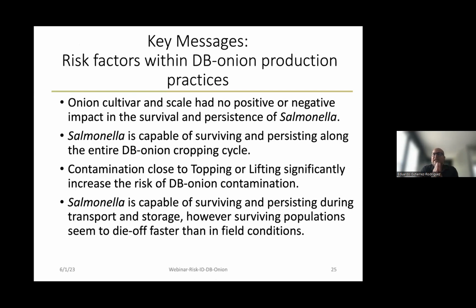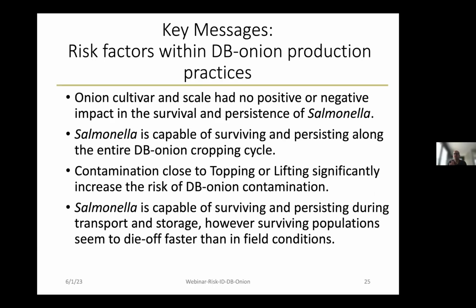When we are doing late season activities like topping or lifting, there is a higher chance of contaminating those onions. So that means that if my soil was contaminated and I start doing those activities, I will be able to transfer that contamination at a higher rate to those onions. So again, going back to the original message, we need to try to prevent that contamination when we're preparing the field, when we're planting the onions, when we're starting to do the irrigation, because if we prevent that contamination there, then the risk is going to be low. But if we don't, then the risk is going to increase exponentially as we get closer to harvest.